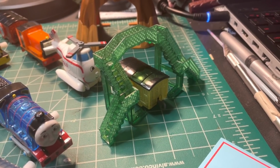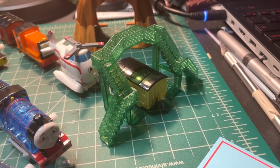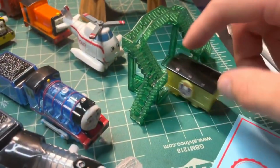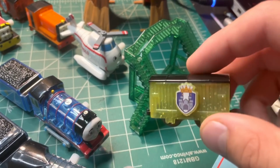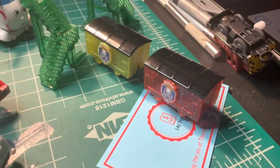Here we have the bridge, and this also came with stickers, but I didn't actually put them on. I honestly kind of like how it looks without the stickers, but I do have them should that ever change. And inside of this, it turns out the cars were little Ulfstead Castle cars, which works out perfectly for having Ulfstead Castle. And here is the little red one. These two are adorable. It's really cool to have such a unique rolling stock.